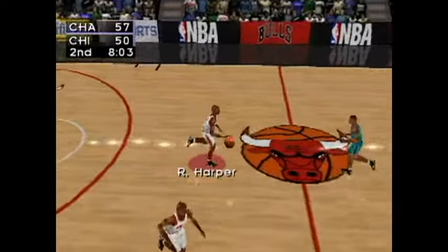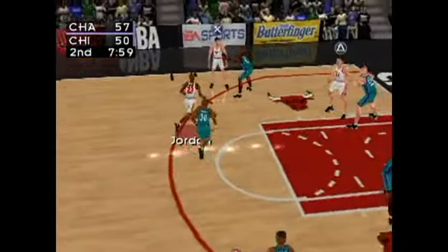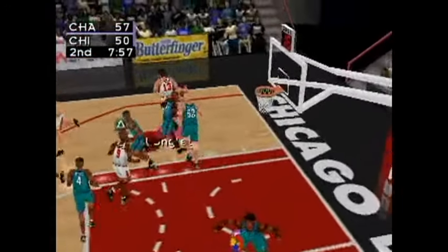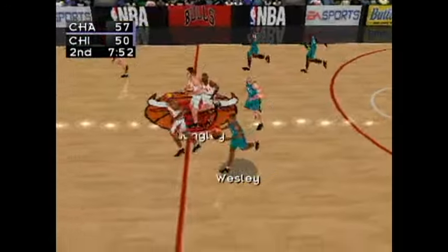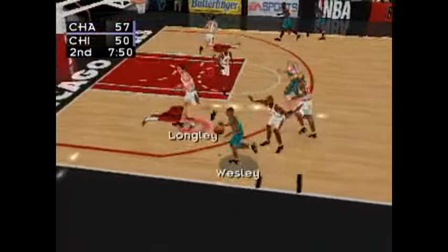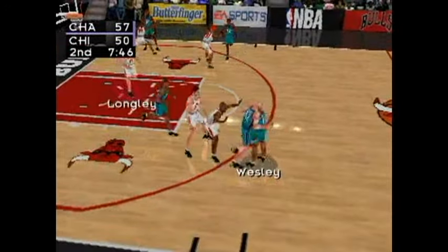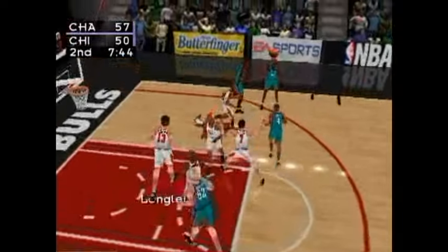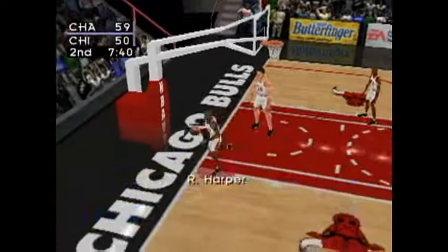Inbound pass to Harper. From the right side to number 23, to Longley, to Kukoc. The Hornets steal the ball. Wesley to Rice. He goes up with a jumper. All net.